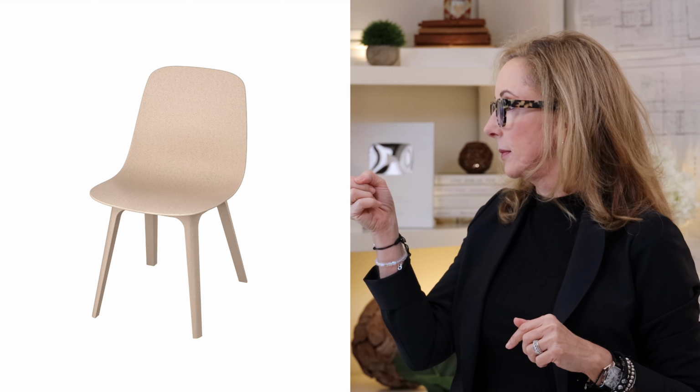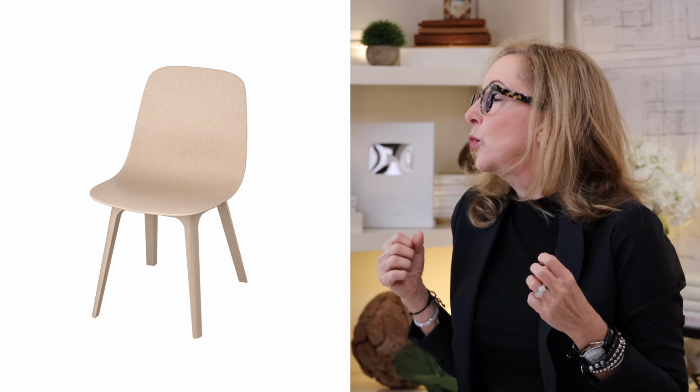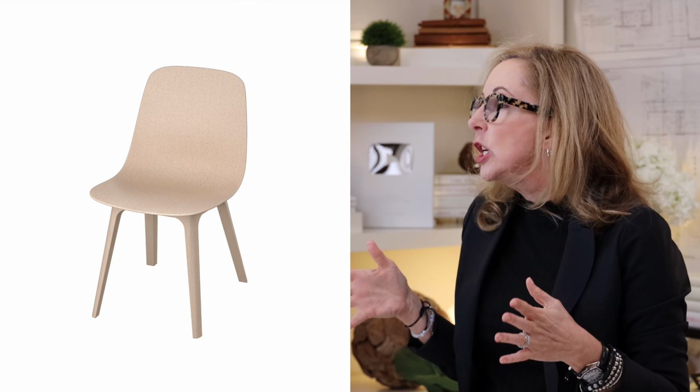Now, absolutely skip the following. Come on, really? This chair looks like my school lunchroom, especially in that color. It's just really unattractive. It looks cheap, and we don't want cheap. We want inexpensive that looks designer.